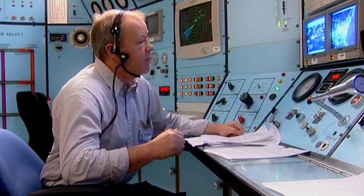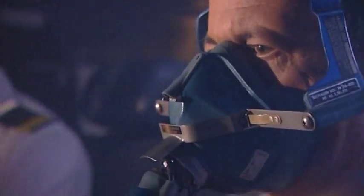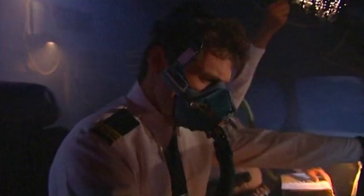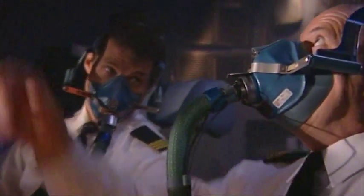The frequency is 109.9 for the localizer. Okay, roger, 109.9, and we are turning left, heading north, Swissair 111 Heavy. And we've got to dump fuel.